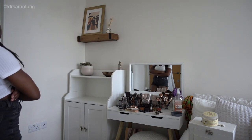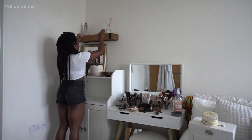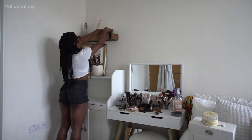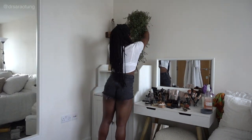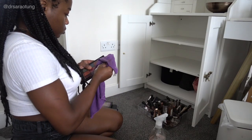In terms of decorating this area, I rearranged this so many times. I can't even remember what I settled on. My room's been finished for quite a while, as you can tell. I'm editing this and it is no longer summer. But yeah, I changed things around quite a bit until I got the look that I wanted. And I think I still, like, every now and then just rearrange the items.